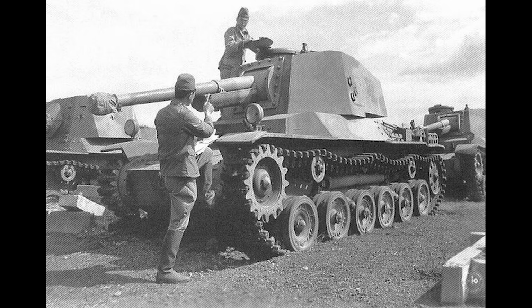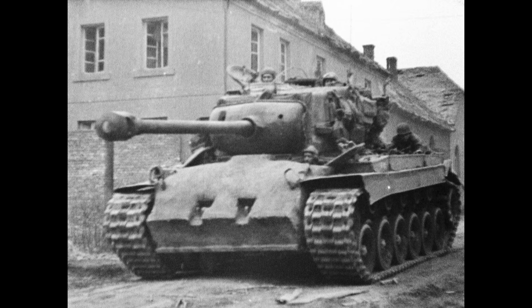Japanese tank positions were systematically identified and destroyed. The buried Type 97 tanks provided temporary obstacles that delayed American advances by hours rather than days. Once located, they were eliminated by concentrated firepower from weapons against which they had no effective response. The final accounting was grimmer still.